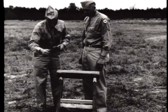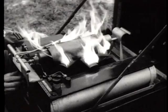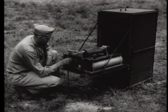Another time-saving innovation is a starting shield for concentrating the heat during preheating of the filter generator. The new fire unit is leak-proof, easier to maintain, and gives longer service than its predecessor, approximately 200 to 300 hours.